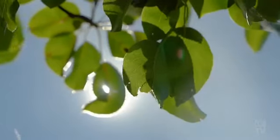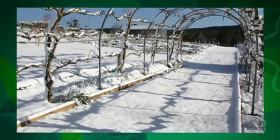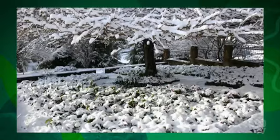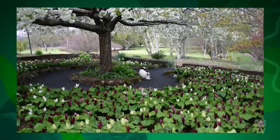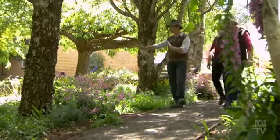In a region that gets smashed with strong winds, thousands of mil of rain and plenty of snow in winter, the garden definitely moves through the seasons. In spring, millions of bulbs burst to life to create carpets of colour. This is the Fritillaria lawn. All of this? All of this.